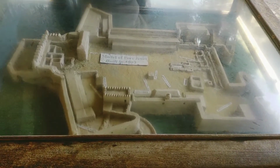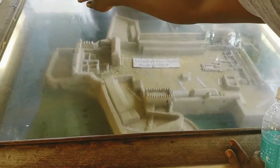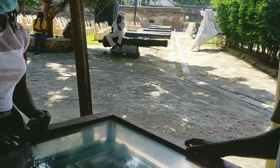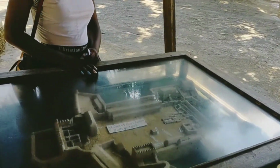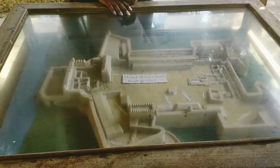The fort has 4 entrances, and the first entrance is where we used to get in here. The port was surrounded, or rather it is still surrounded, with water, and this is where the shipments used to take place. The ships used to carry weapons, food and clothing that was shipped into the port. So stay tuned as I take you.